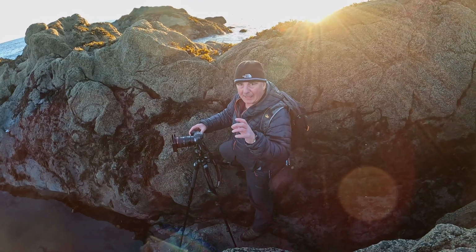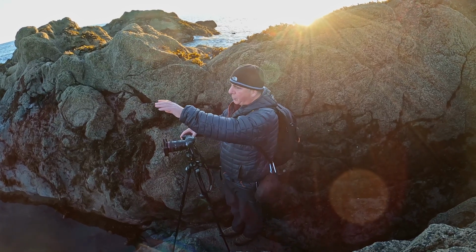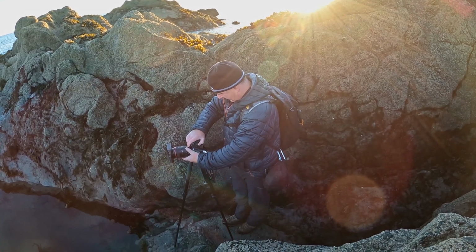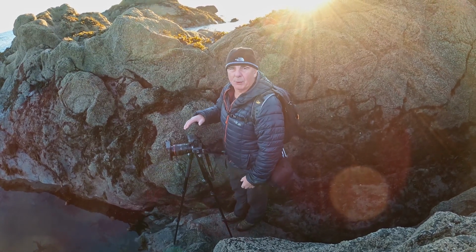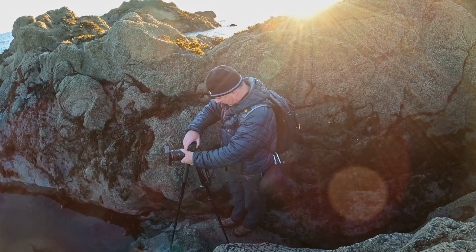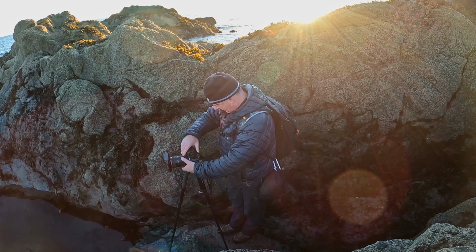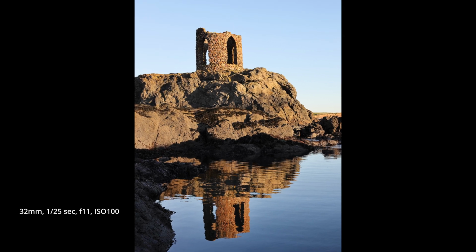Right, so that's the first landscape composition, and then I'm going to do another one. I'm going to do a portrait one. Beautiful light. So even with these boring blue skies, I can still get a decent shot, which is nice to know, isn't it? Wow, beautiful this.